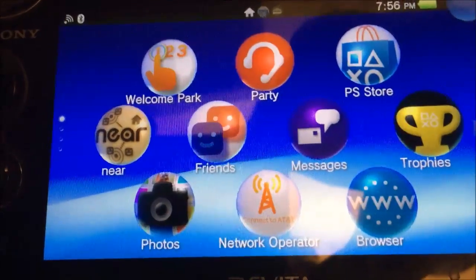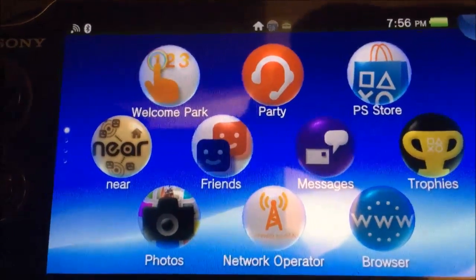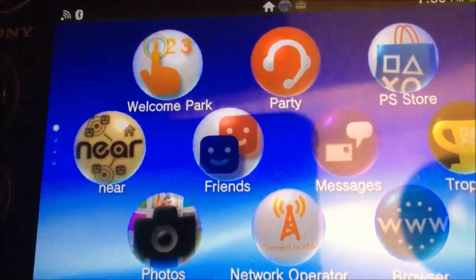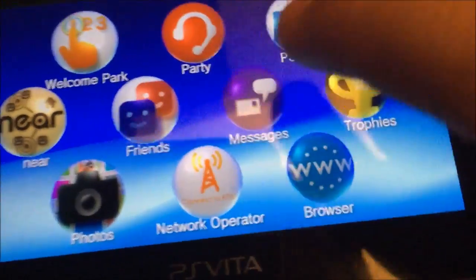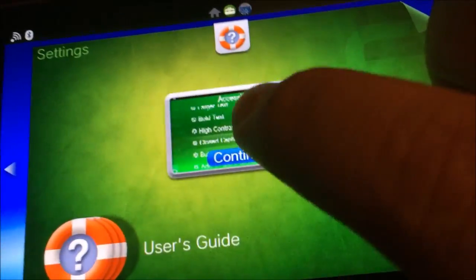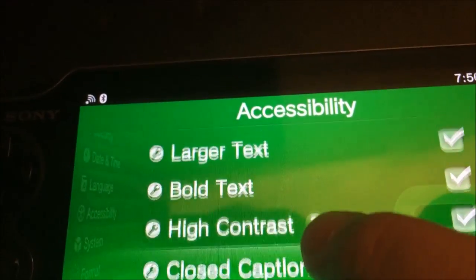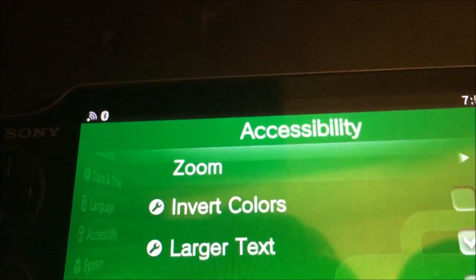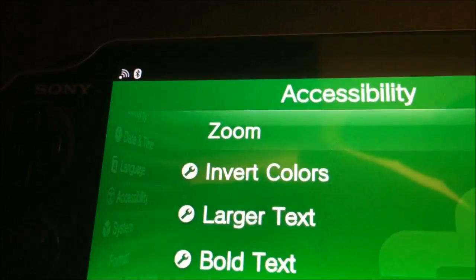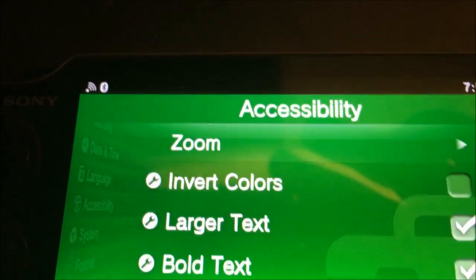So, from a vision point of view, the large text, I think what would be kind of cool, let me actually go into the accessibility screen so it's easier to look at here. So here we have our accessibility screen again. Invert colors, or actually, let's just go right down the list.